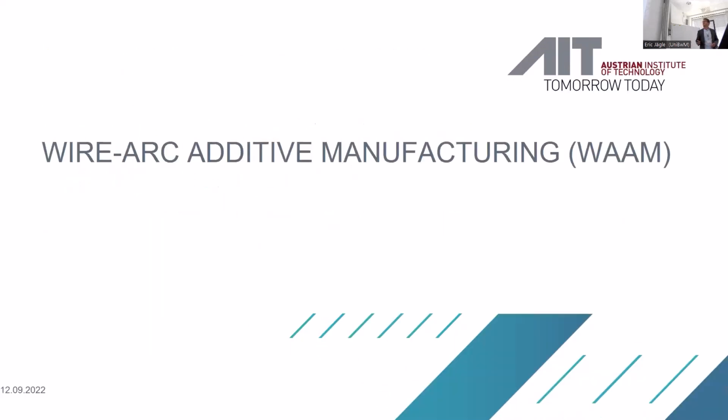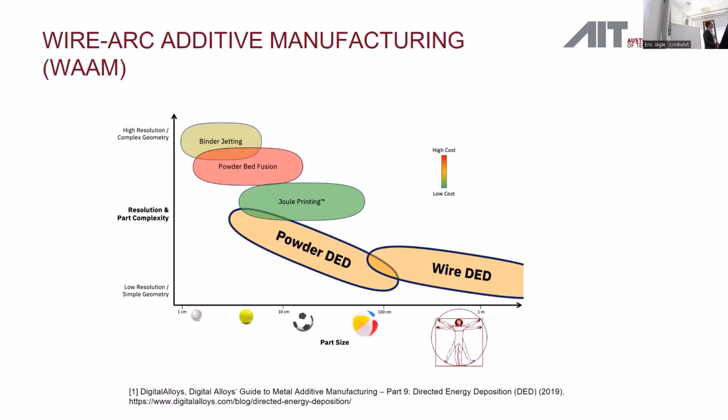Wire arc additive manufacturing, most of you know plots similar to that. I will just quickly go through that. I believe most of the talks we hear are probably in this region of this plot, and today I will focus on this region. So wire DED is the technology for large structures. We're talking about several centimeters to meters with several kilograms per hour deposition rate.